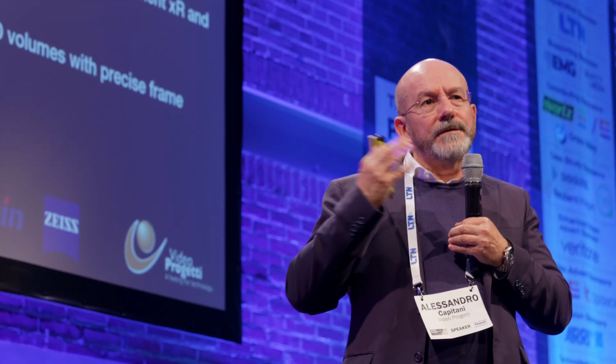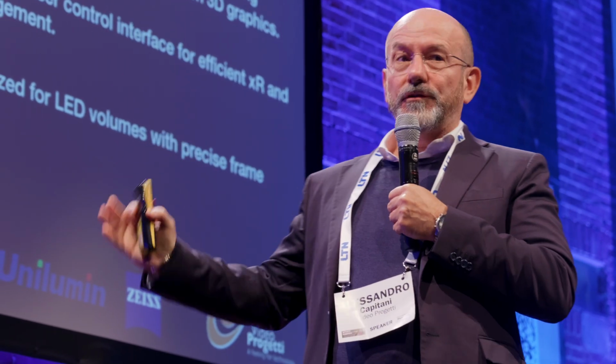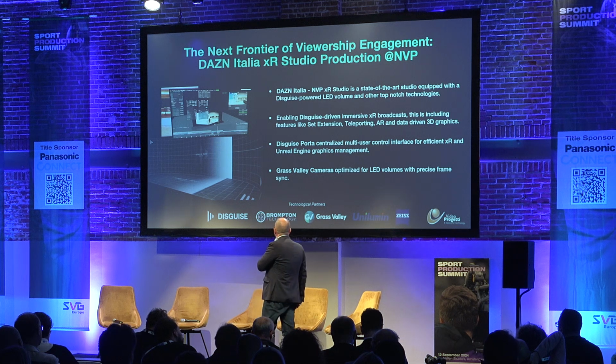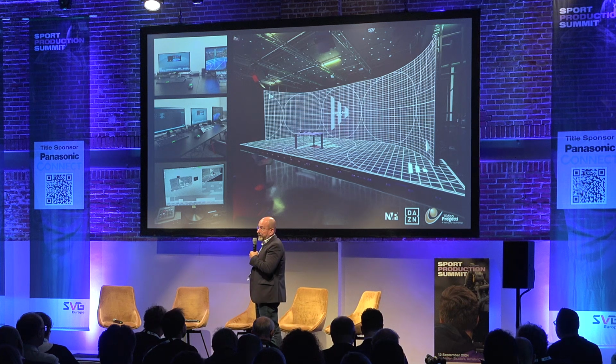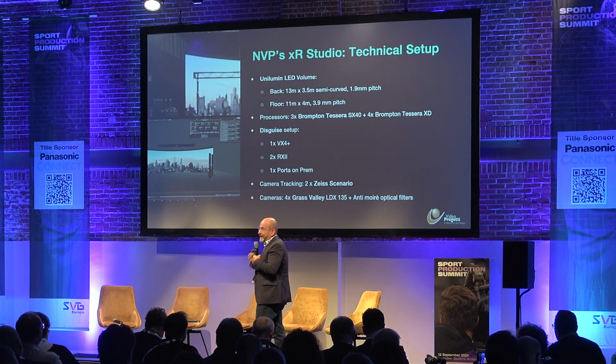There was an advertisement from Pirelli, the tire company, a few years ago that said, power is nothing without control. Disguise is the power, and Porta is the control. I think this is a perfect paradigm to express this aspect. This is the actual studio with the curved backdrop and the floor and the gallery on the left. And this is the actual recipe of the studio.